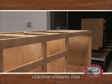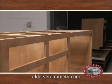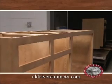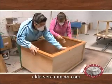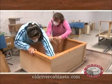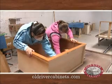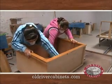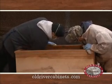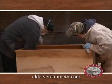After each application, the cabinets are transported through an oven to bake on the finish and allow for a lifetime of beauty and wearability. Old River Cabinets also inspects each piece of the project between the stages of the finishing process to make sure that the finish is flawless. We hand sand and buff each piece of cabinetry between coats to ensure unmatched finish quality.